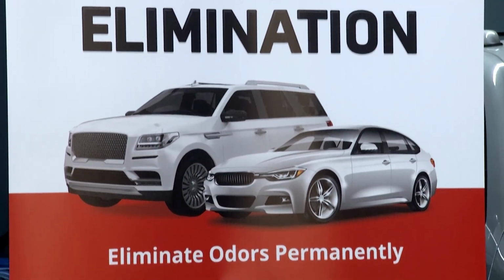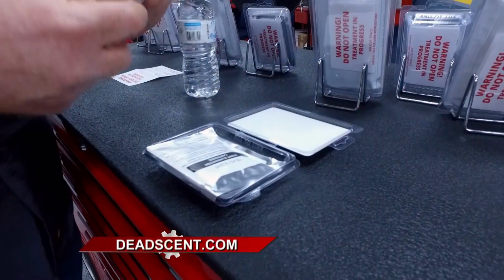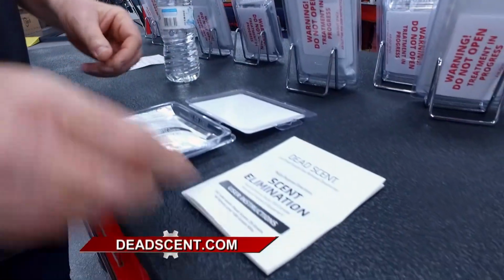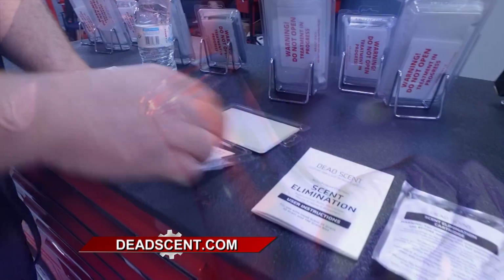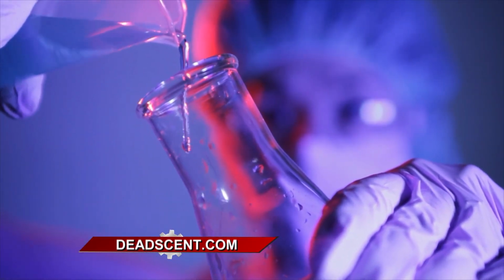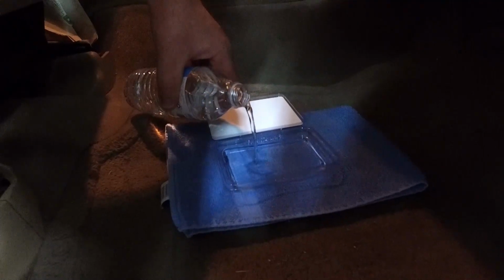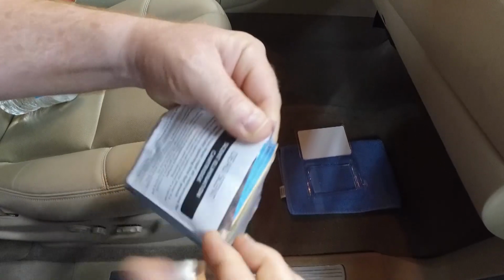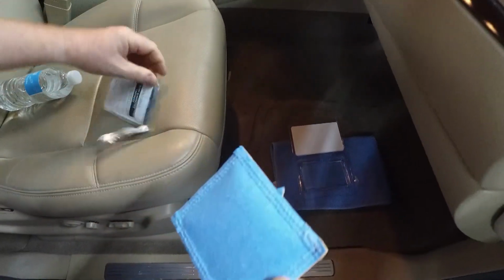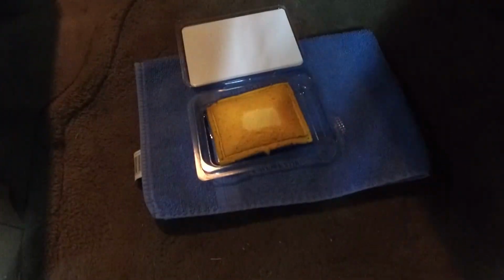And how do you do it? Well, Dead Scent is using ClO2, or chlorine dioxide. Chlorine dioxide is a powerful oxidizing chemical compound. Chlorine dioxide sounds dangerous. Well, actually, it sounds dangerous. Yeah. It does have the word chlorine in the name. Yeah. But it's not dangerous. That's where it ends being anywhere near like bleach, which has dangerous byproducts. Chlorine dioxide, when it's done doing its thing with eliminating odors, breaks down to something as simple as water and salt.